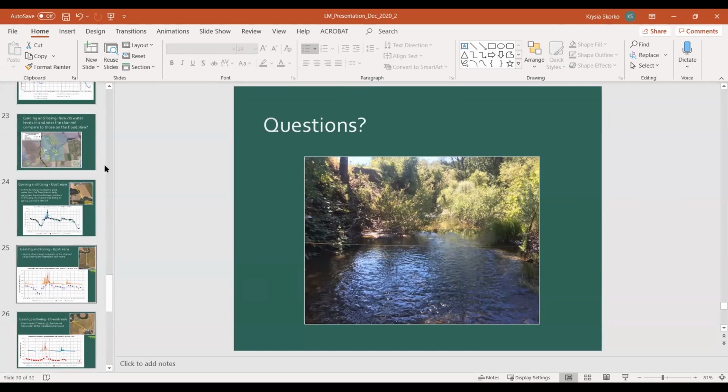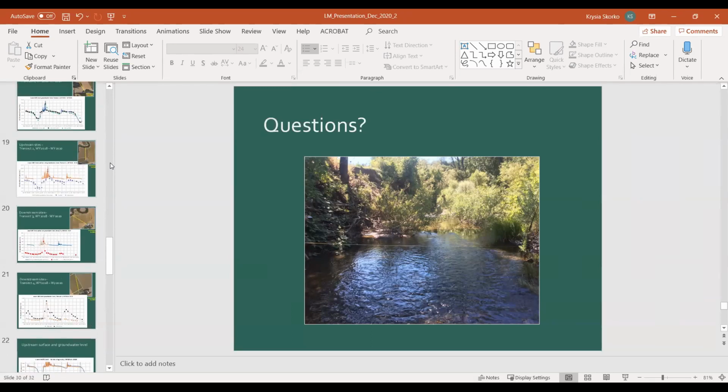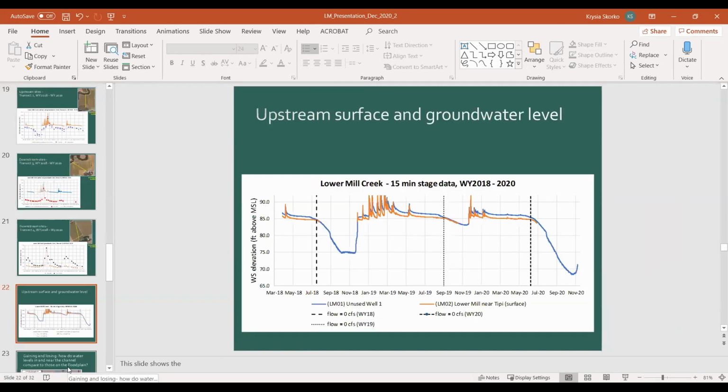Oh, sure. So I think that's just an artifact of our continuous groundwater well that we show a lot in this presentation being slightly upstream of that surface water. Okay, so does that answer the question? It could very well answer the question. I just wonder if there was something different going on there, but that could explain that. I mean, if the well was immediately adjacent to where the stream gauge was, you might expect those things to be pretty much the same elevation.